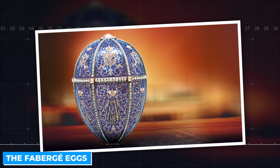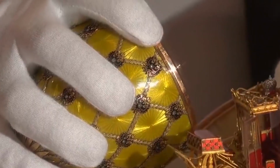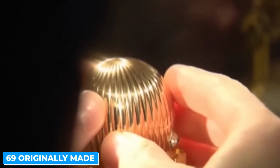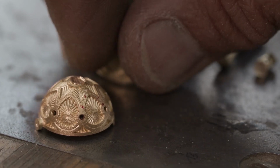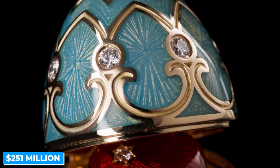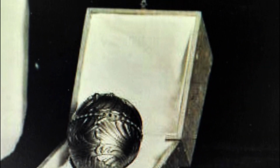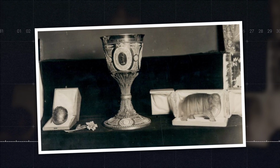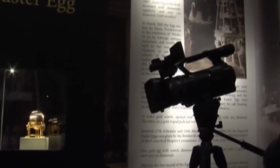The Fabergé eggs, created by the House of Fabergé from 1885 to 1917, were luxurious gifts from Russian czars to their family members. Out of 69 originally made, 57 still exist. These eggs are incredibly valuable, with the most expensive one sold for $251 million. They are stored in the Preston Fabergé egg safe, which has advanced security systems to protect these valuable items from theft. The security measures include biometric access and climate control systems to keep the eggs in perfect condition.